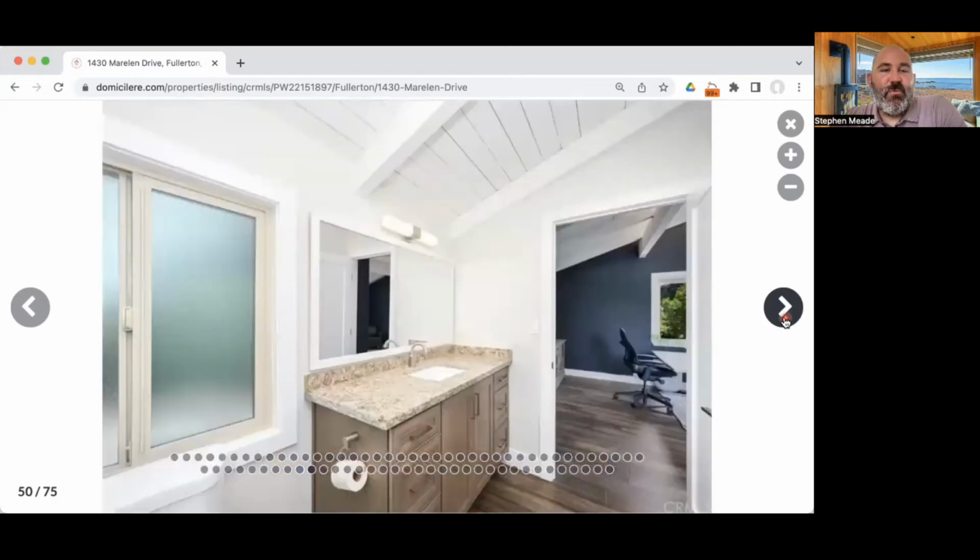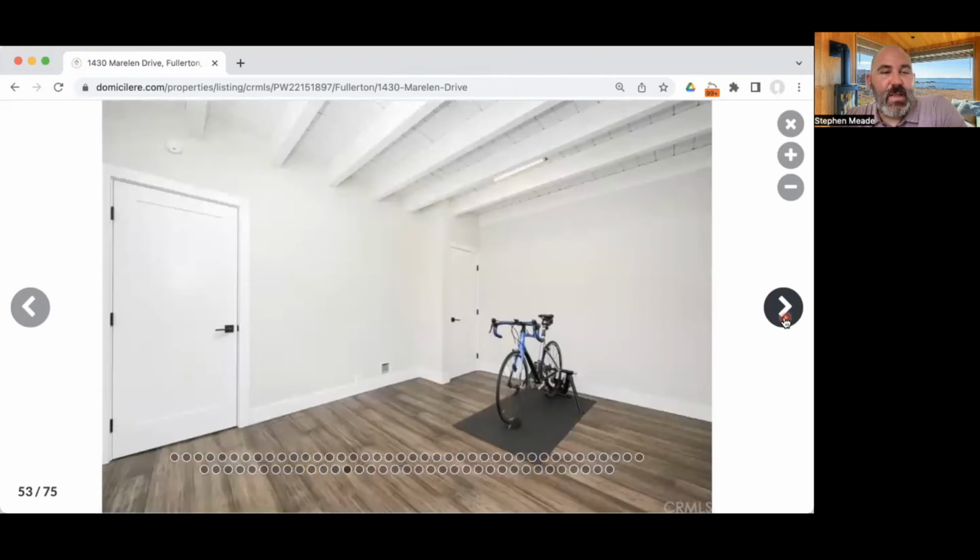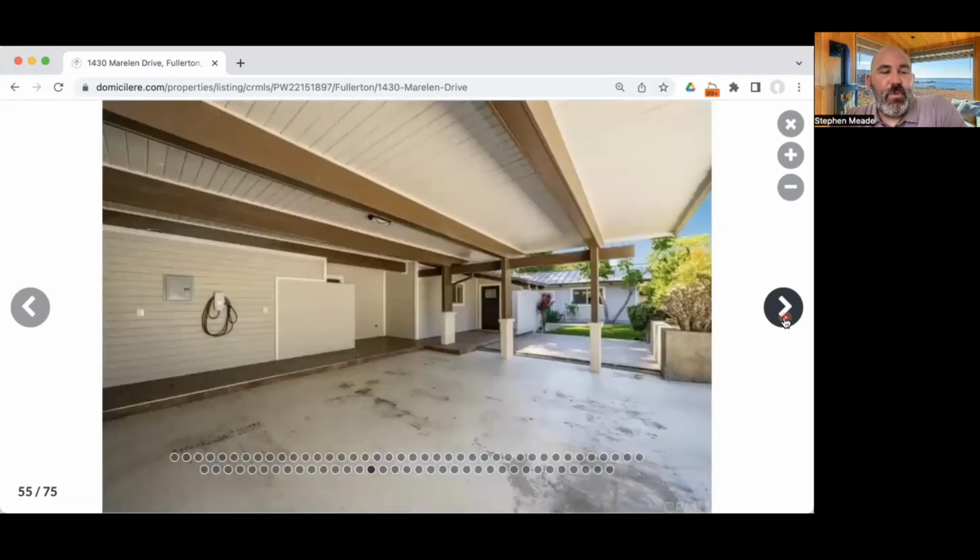Another bedroom with a suite. I mean, really, there's a lot of room in this house. There's a lot of space. Laundry area. And then this is that carport view. We had discussed this with a client. I think there are some opportunities to enclose this if you wanted to have a real garage.